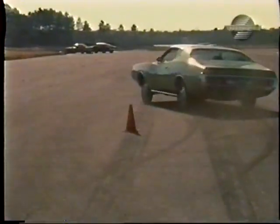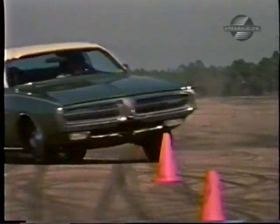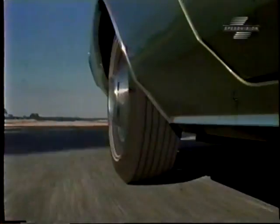While running the pylon course, we were glad we had the small engine. This same car with a 440 engine under the hood is not nearly as nimble through the cones. The weight ratio with a small engine is more near normal. We felt that body lean was excessive. However, it did not seem to affect the handling too much. Rebound and recovery were fair.